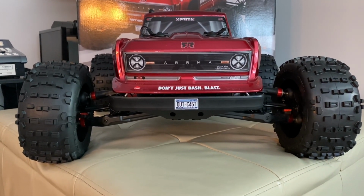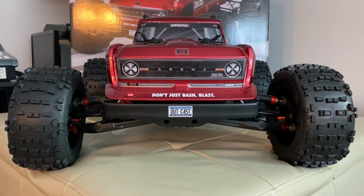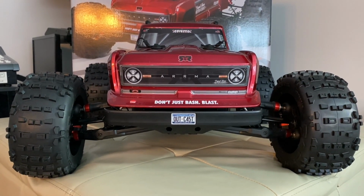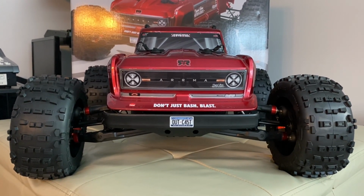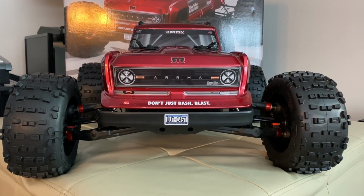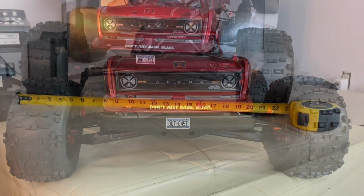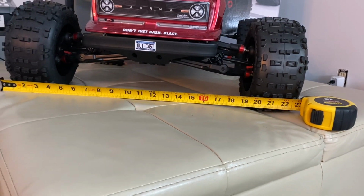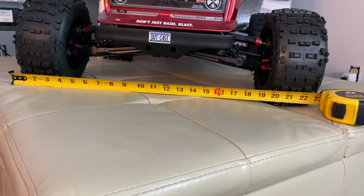This is a lot wider than I anticipated it being. You see it on different videos, and just like the X-Maxx, you don't really realize how big this vehicle is and how wide it is until you see it in your face, and it's super wide. I'm loving it. A stance measurement there, looking like about 23 inches. That's 2 inches wider than the X-Maxx. The X-Maxx was 21.